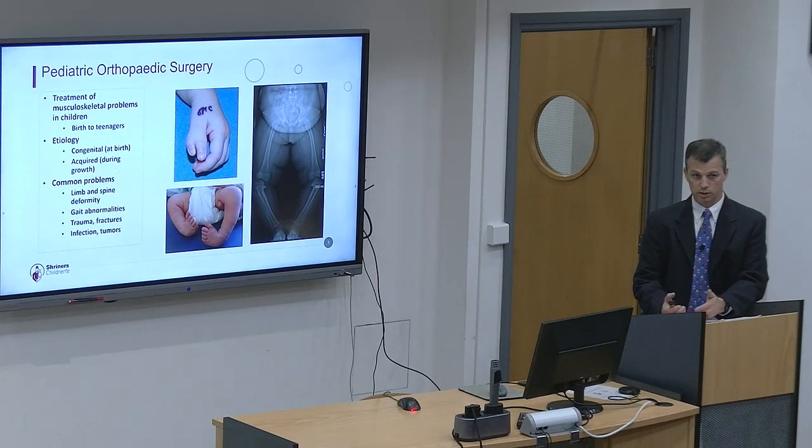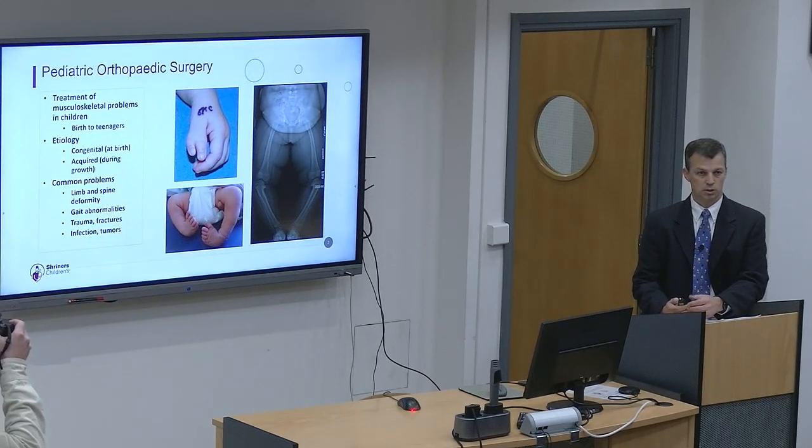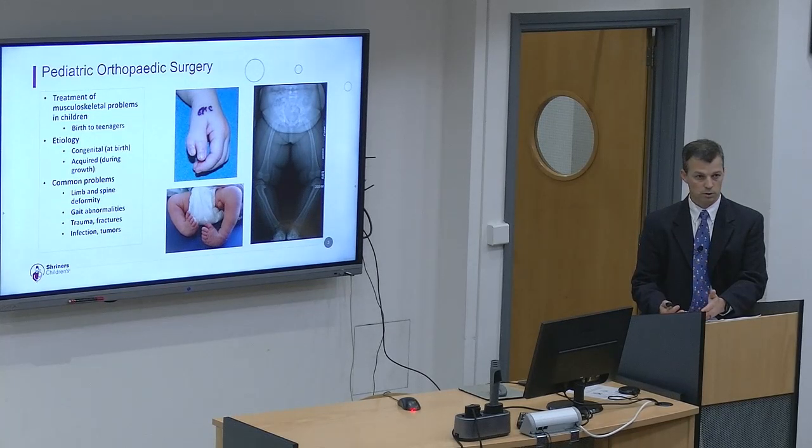So pediatric orthopedic surgery is a subspecialization of orthopedic surgery. We treat musculoskeletal problems in children from early newborns up to teenagers and young adults. The deformities can come in different varieties. Some of them are congenital, meaning they're present at birth, or they may develop deformities or conditions during their growing years. The common things that we see involve the limbs. They may involve the spine. They can involve the gait, walking challenges for these children. We do see trauma and fractures in the pediatric population, which are unique from adult fractures. And then occasionally we'll see bone and joint infections or tumors that need to be addressed as well.